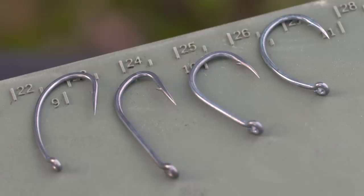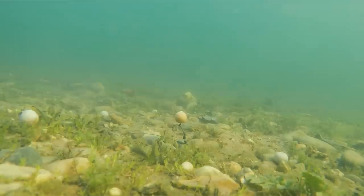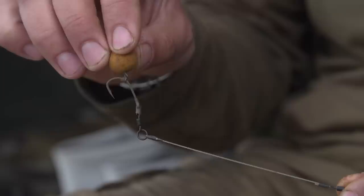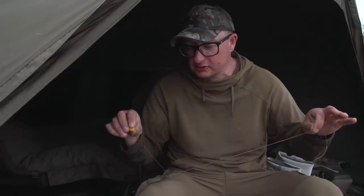You can use pretty much any pattern of hook with this rig, especially if it's got an inturned eye. I like the wide gapes as well. They help fishing the pop-up really close to the lake bed. And in situations where there's a lot of food out there, the water's very shallow and there's not so much weed, that can be a real advantage.